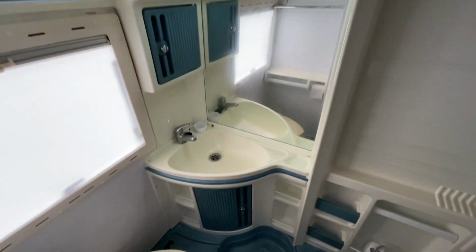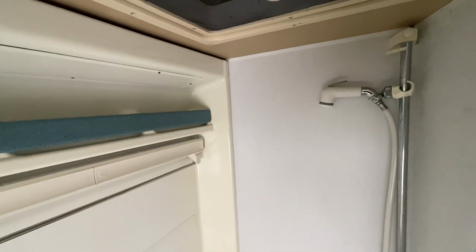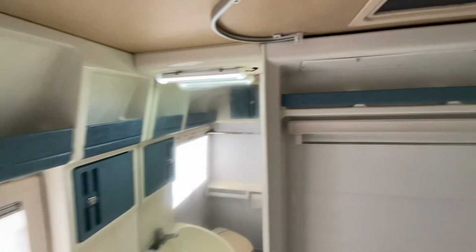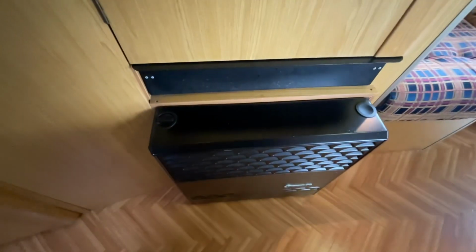So the washroom, we have a vanity hand wash basin, toilet, as well as the shower enclosure. All in good clean working order. You have the gas fire. It's fantastic wardrobe space also.